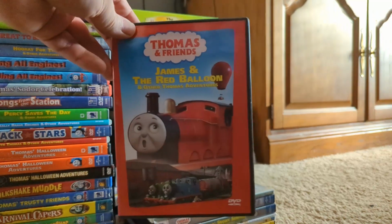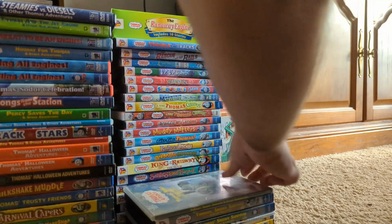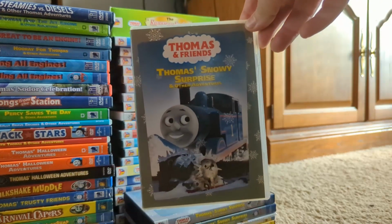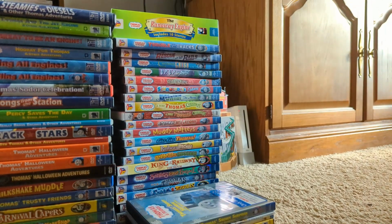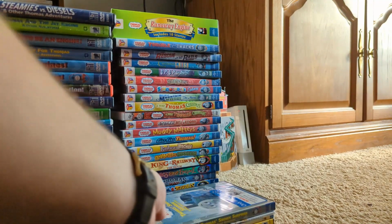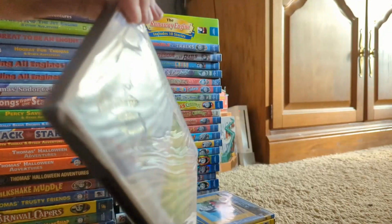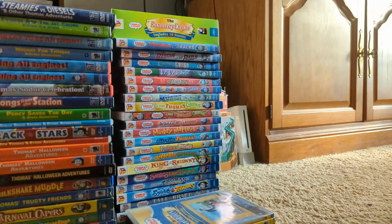And then my original copy of Best of James, James and the Red Balloon. I'm talking so fast right now. Thomas's Snowy Surprise here may be the release that I own the most copies of. You got the slim case variant here. I have a Universal reprint, a Lionsgate reprint that was a Walmart exclusive that came with an advent calendar with a fake back and everything. We did a whole video on that.